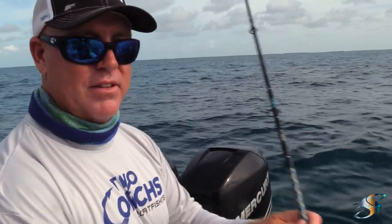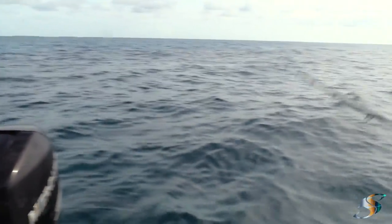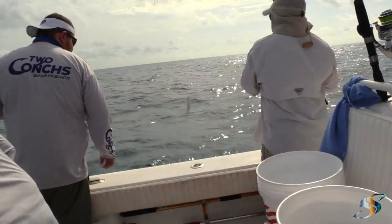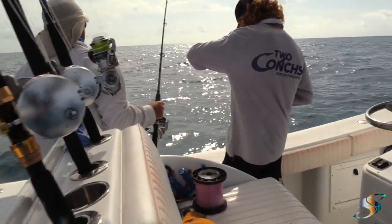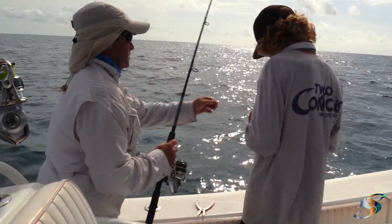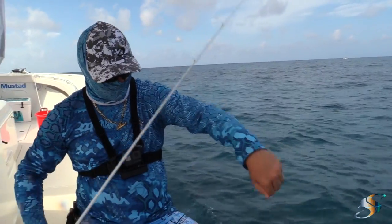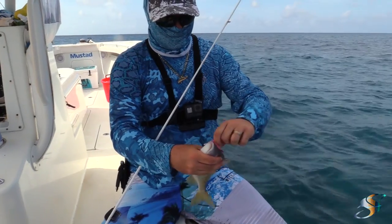What's going to be the first bite? Hopefully a big mangrove, 5-pounder. There you go. You got Heath over here. You got the first rod. Another yellowtail. My favorite fish. Josh is just tearing up the grunt. That's my favorite right there. He's a nice size one though.